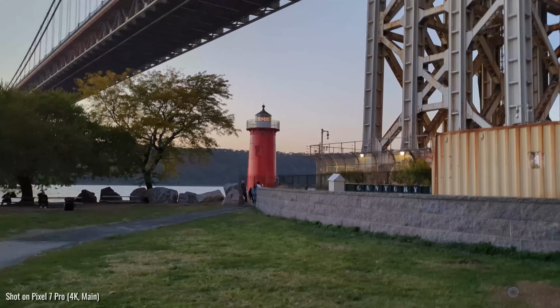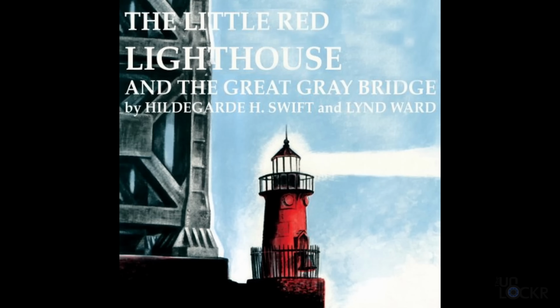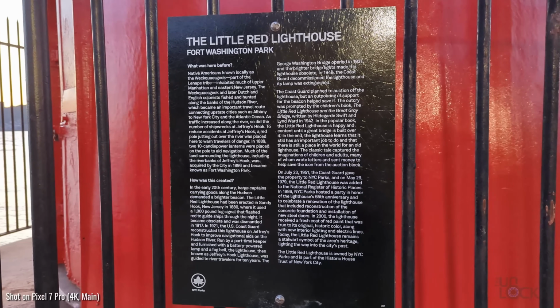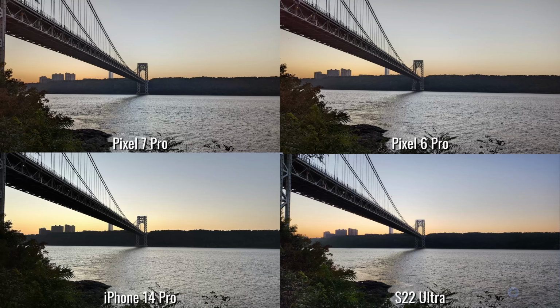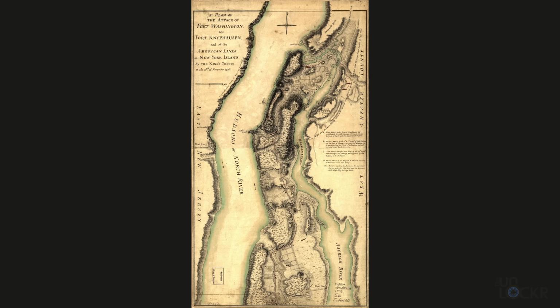We found it. And welcome to the Little Red Lighthouse, aptly named. Its official name is the Jeffrey Hook Light, but after the 1942 children's book The Little Red Lighthouse and the Great Gray Bridge, well, that name kind of stuck. Now that Great Gray Bridge, in reference, is the massive George Washington Bridge that connects this part of Manhattan to Fort Lee, New Jersey.